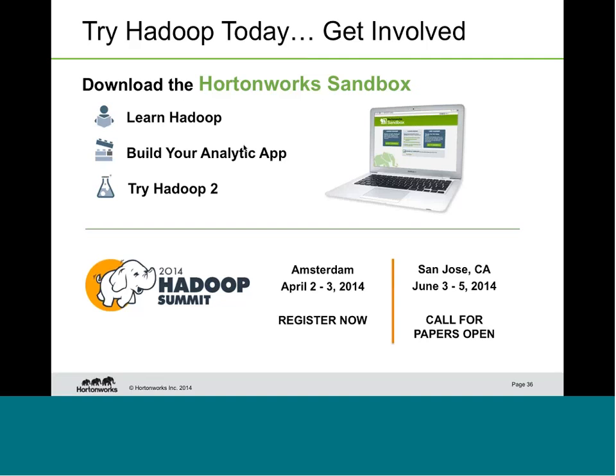So one last question, Sean, before we go. It's a bit of a directional point here. Does Hortonworks have any plans to put a search engine natively in HDP, either Solr or Elasticsearch, or whatnot?